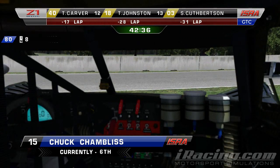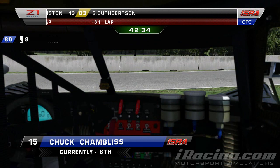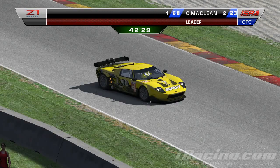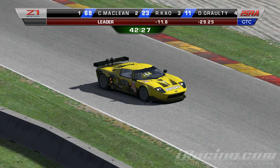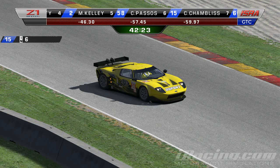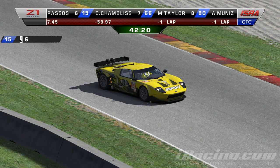That is a huge accident. I think Anthony Muniz just went flying into it. Says he's in the pits. No, he was into the trees there. He went flying over the wall there. I think he actually got ejected off of the track. When you do that, as you know, in iRacing, you get stuck back in the pits.